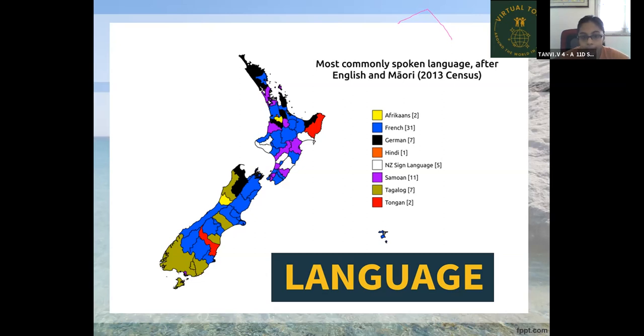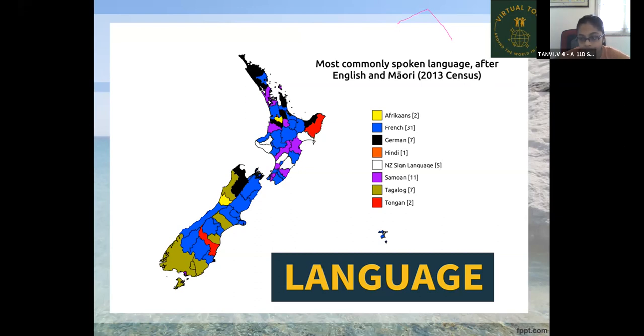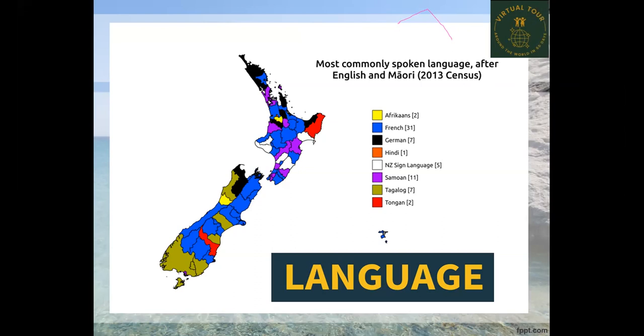So first, what is that white color box? What is that NZ sign language? What do you know? What can you guess about this? Like hand signs. Yeah, NZ means New Zealand. It is written as a short form of New Zealand. So this is a sign language which is used in New Zealand. And other than that, you can see the yellow, this is Afrikaans. Then you can see the major parts as blue. This blue region is the French speaking region. Then comes the black, which is German.